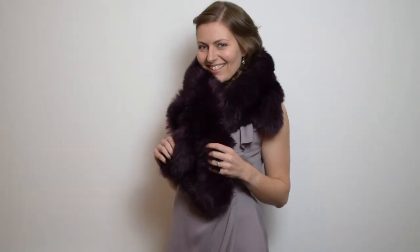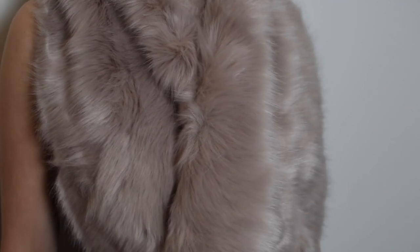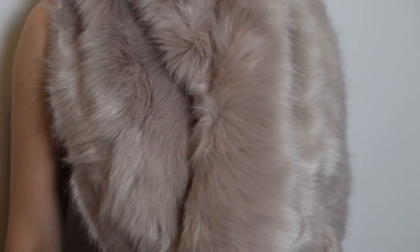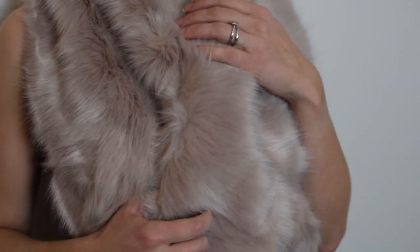They're called scarves on the website, but we wouldn't necessarily call them a scarf. The first one we chose was from Ted Baker, which was £89, and the one we chose was maroon, but it also comes in pink. And then the other one was from Coast, and this one was £59, and they described it as blush. So these are both warm, fluffy scarves, stoles, which wrap around your shoulders, as demonstrated by Becky.